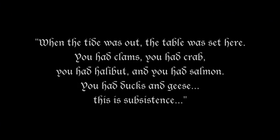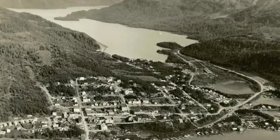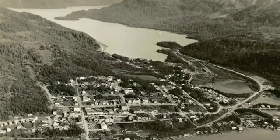One man was quoted when asked why he stayed. "When the tide was out, the table was set here. You had clams, you had crab, you had halibut, and you had salmon. You had ducks and geese. This is subsistence." In 1845, the railroad was replaced with a road.